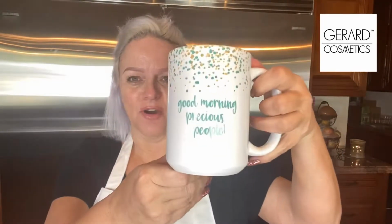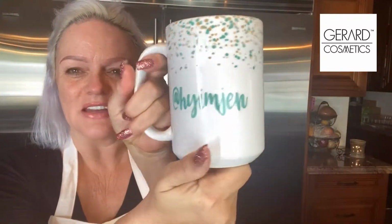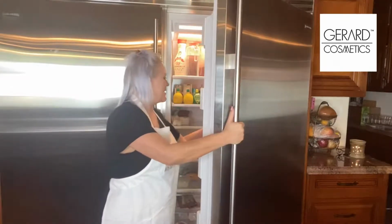So, my friend Esme Carty, she's so cute. She gave me this awesome coffee mug that says, "Good morning, precious people." And it's got my Instagram, Twitter handle on the other side. So we are drinking some coffee this morning. It is coconut cream pie coffee. I am actually gonna put some cream in it.